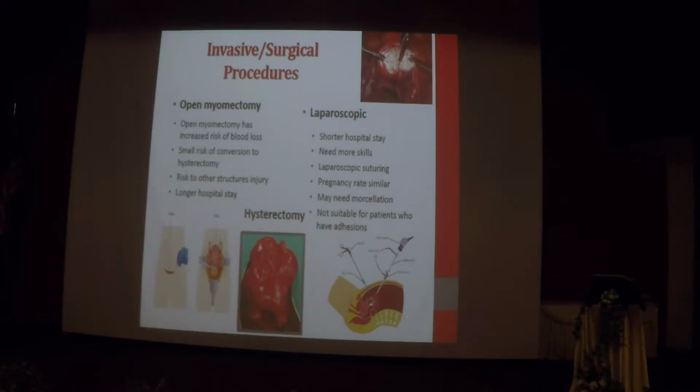Inadvertently, quite a lot of patients with myomata are offered hysterectomy, but hysterectomy should be the last option. A lot of women sometimes don't want hysterectomy despite having abnormal menses, and this can be a problem because the symptoms will carry on and they will end up having anemia and subsequently needing blood transfusion.